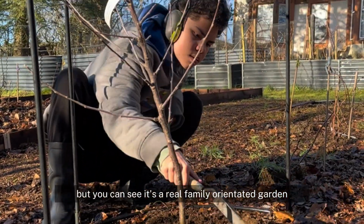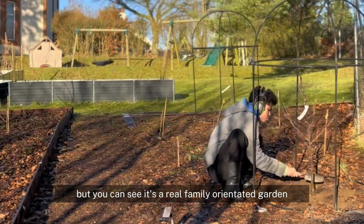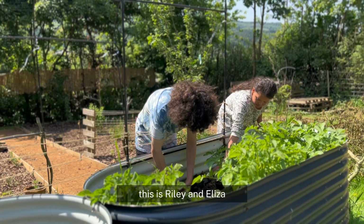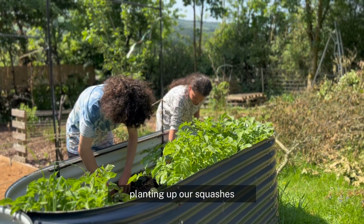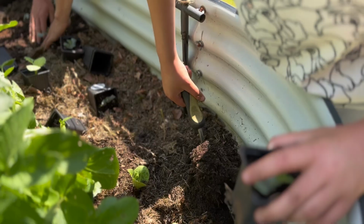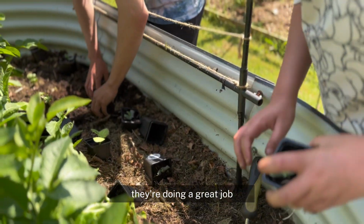But you can see it's a real family orientated garden. There's Clayton planting out some trees there. This is Riley and Eliza planting up our squashes in our raised beds for the summer. They're doing a great job.